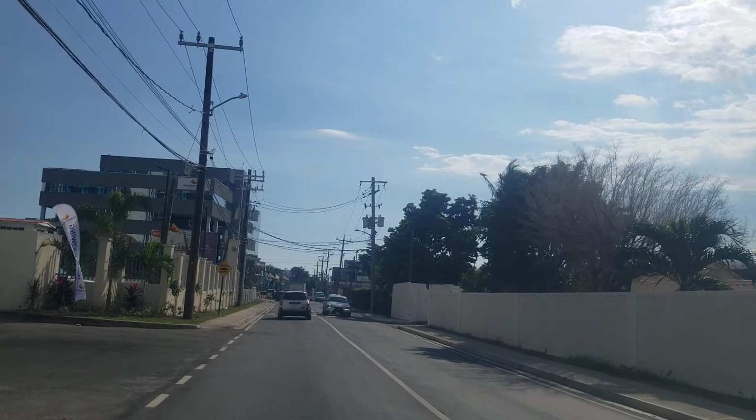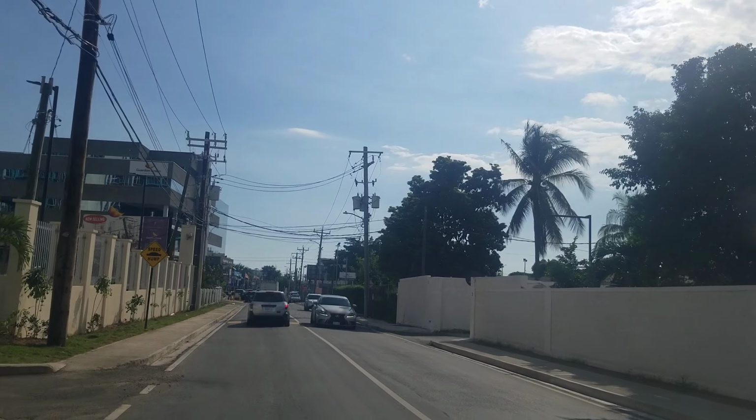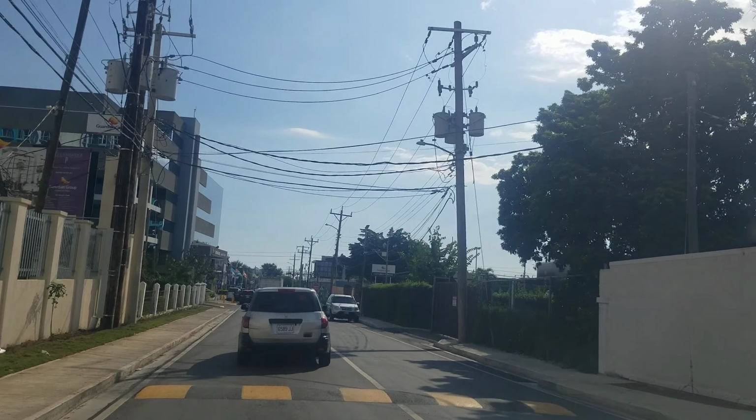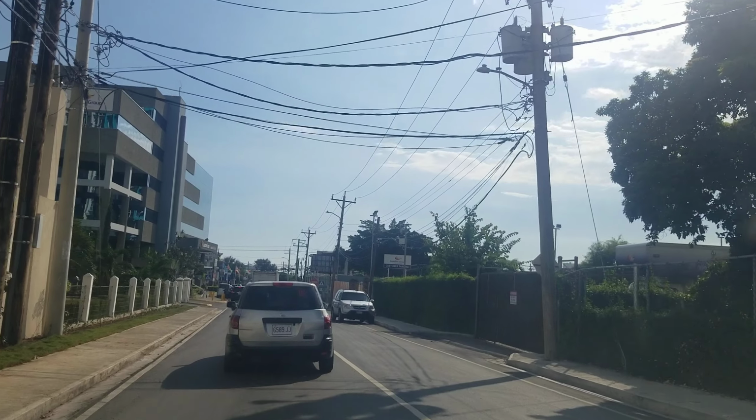So we're heading back towards Trafalgar Road now. I will take a quick tour through the commercial part of New Kingston, where you find all the office buildings, those kind of things.